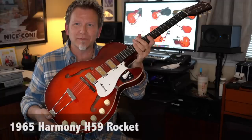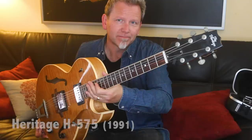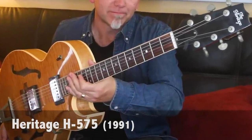So in my case, I have six electrics that would be called standard six strings. One of them is a thin hollow body from Harmony. It's an H59 from the mid-60s. Three single coil pickups, really wide variety of tone. They're DeArmond gold foils. They sound incredible. I love them.